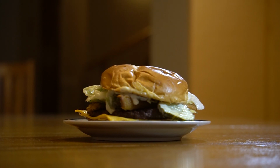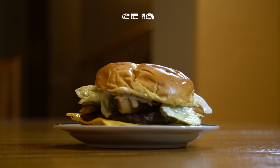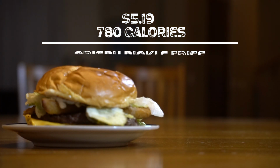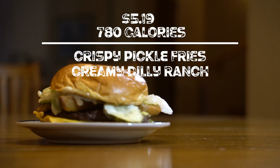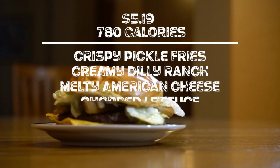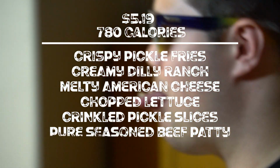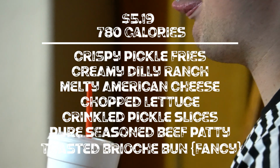Wow, look at all those pickles. Look at all those little dills, or should I say big dills. Anyway, this thing's gonna cost you $5.19 before tax. It's 780 calories, wow. What you're gonna have in it is the crispy pickle fries, which seems to be the main thing, the creamy dilly ranch, melty American cheese, chopped lettuce, crinkle pickle slices, pure seasoned beef patty, and a toasted brioche bun, because they're fancy.